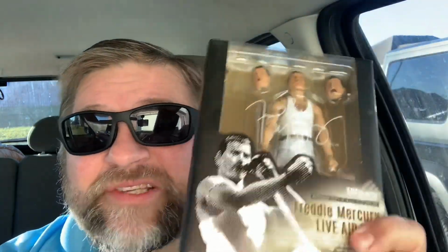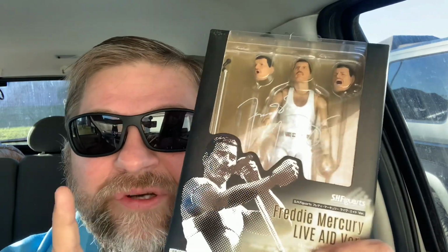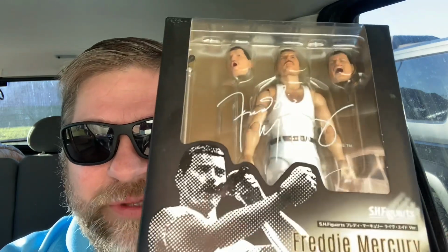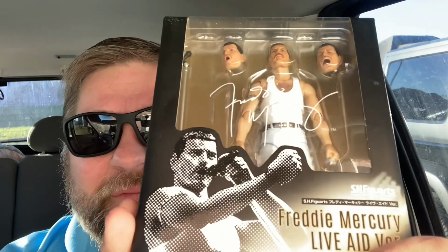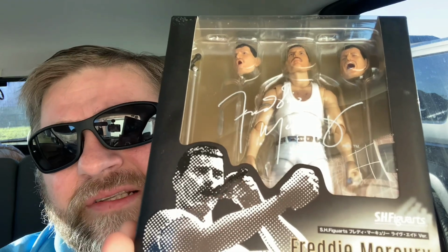So that's gonna be my pickup at Texas Toys. I'm very happy to get this. I will be looking for a lot of other iconic figures to put into my collection as well. But this is one I wanted for the longest time. I saw several people last year get it. So if I can keep finding these, I'll definitely keep picking them up. But that's going to be my haul for this Texas toy run.